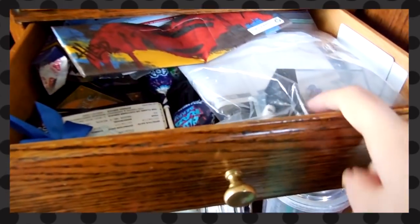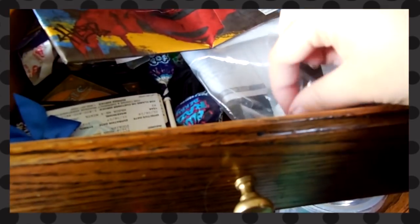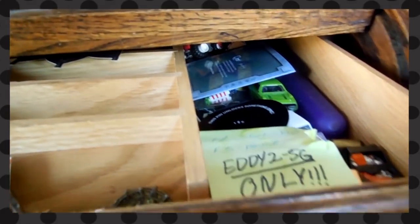In here I have my backup art and fan art stuff. Mostly all my backups are on these little mini hard drives, or thumb drives, whatever. I have a wallet, just random crap. I don't know what that is. More random crap. Wi-Fi info, sticky notes. I'm probably going to go back to these.